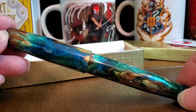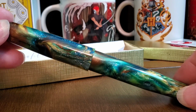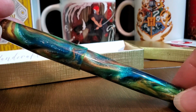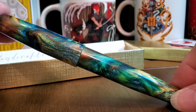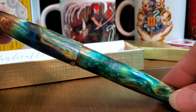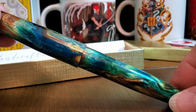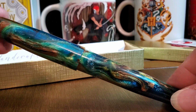The resin for this pen was created by Bob Dupross at Helens Creations, and the resin is called Belize Cenote. Now, blue is my favorite color. Blue and teal and turquoise, and this pen has an abundance of teal and turquoise, along with the warm tones of copper and lots of gold sparkle.